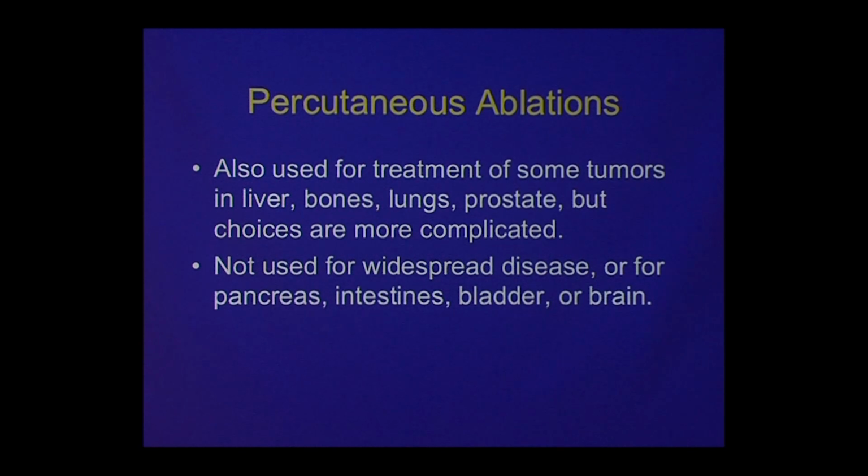What about percutaneous ablations in general? Well, these techniques are useful for some other tumors. Liver tumors like metastatic disease or cancers that start in the liver are sometimes treated with this. It's not as effective because there are other complicating features. Bone tumors, Matt Buckner does this. He'll talk to you about ways to treat bone tumors, one particularly interesting way. Some lung tumors, some prostate tumors can be treated with ablation, but they're not as simple as kidney tumors.